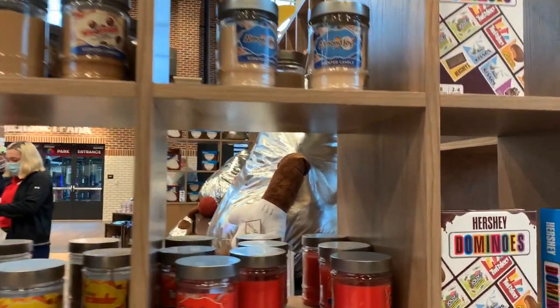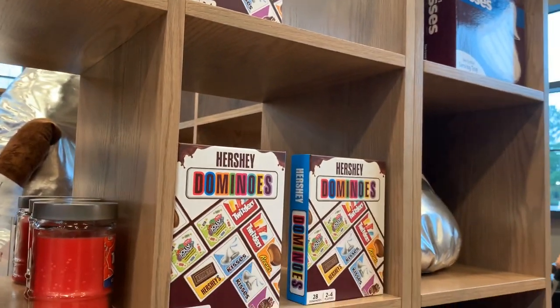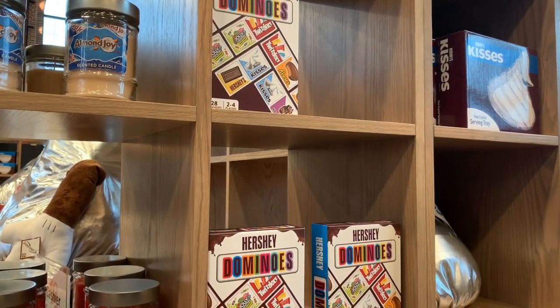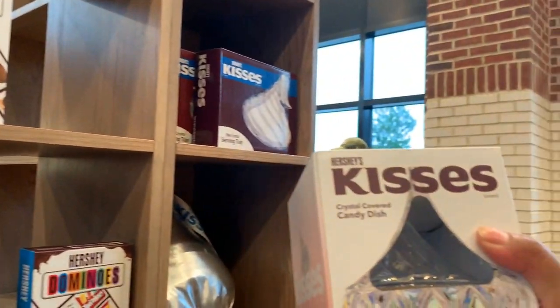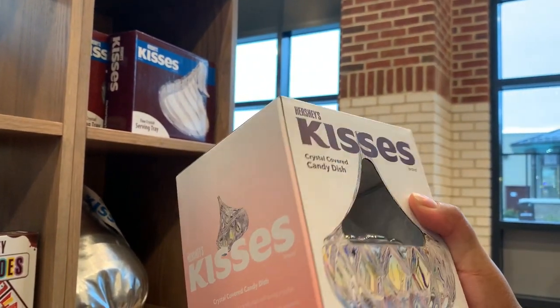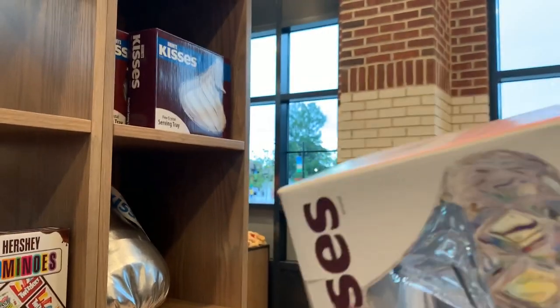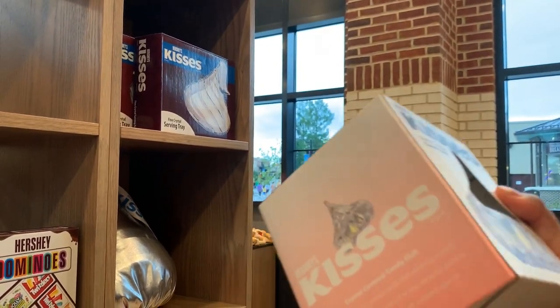And they have Hershey Dominoes. Why? I don't know why, but why not, I guess, right? What is it? It's just like a giant Hershey kiss? Oh, it's a candy dish that looks like a Hershey kiss. That's actually really nice. How much is that? 20 bucks, not bad. That is not bad, 20 bucks.